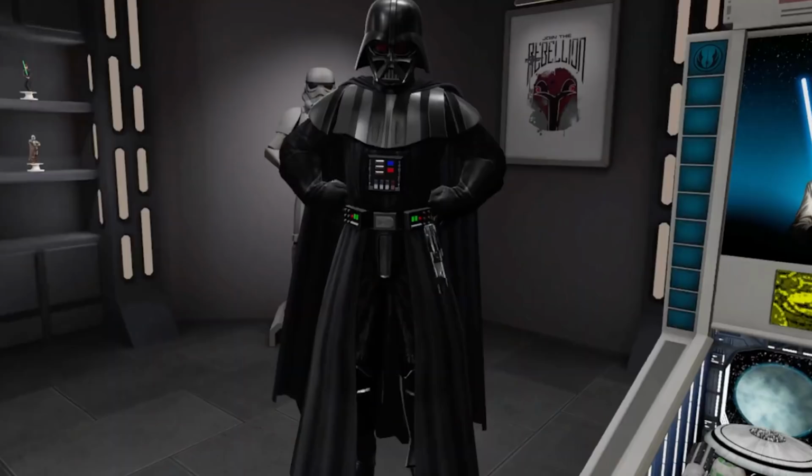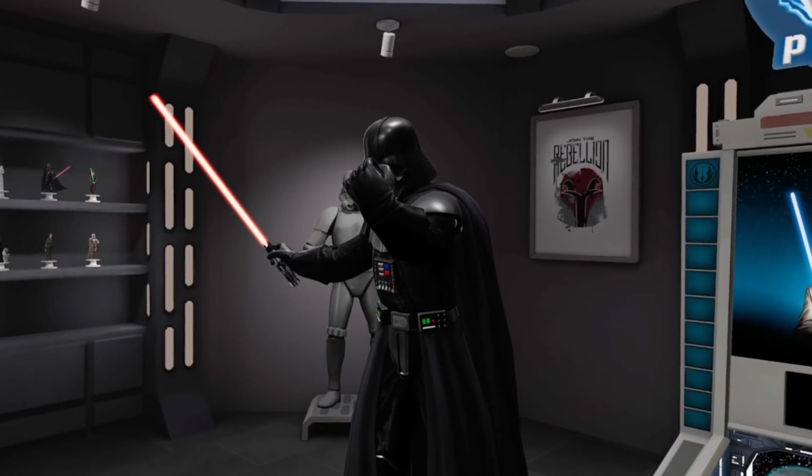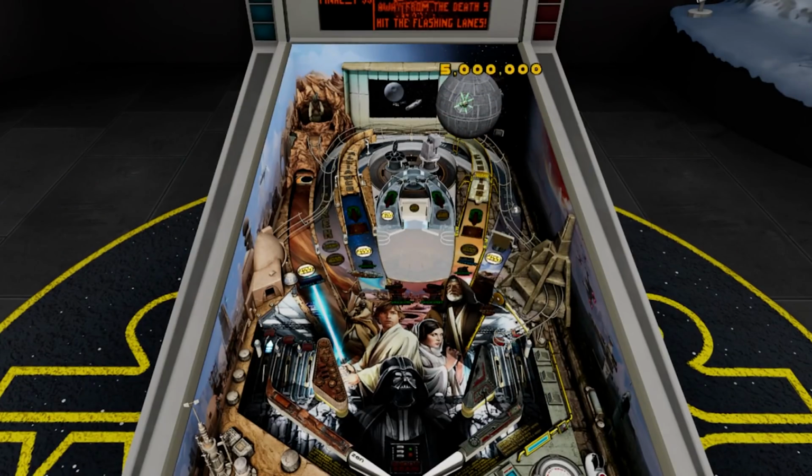There is also a mode where you can get really up close to the table and view the pinball worlds that they've created, because these pinball machines, it's like they're alive. It's all in the detail.